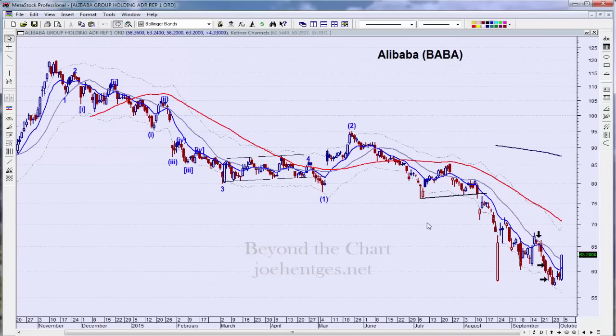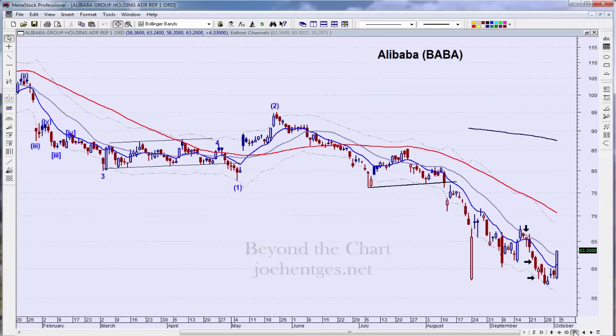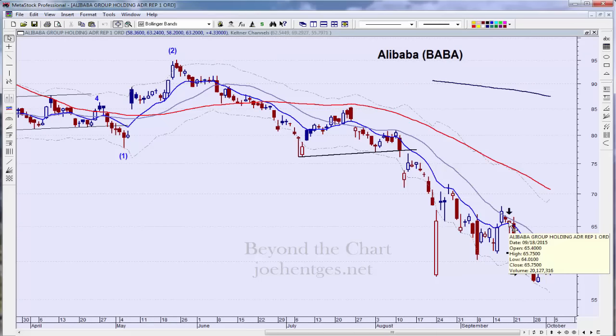Next one is Alibaba. We entered right here on Alibaba, which was, what day is that? That is the 18th. We exited the first third here, the second third here, and then we were looking for further action down here. I wanted to see an extreme move, and we got stopped out at break even.